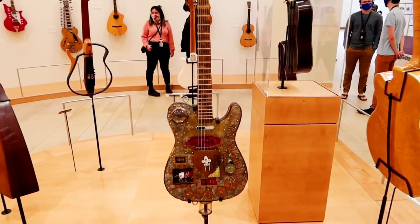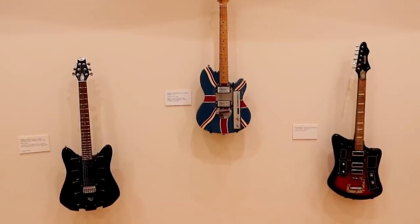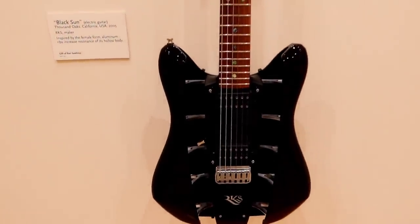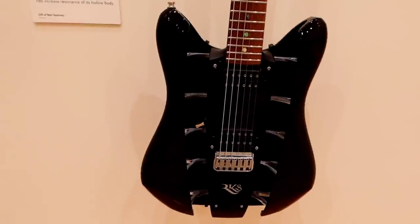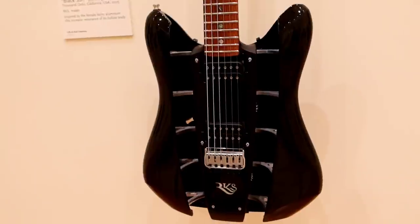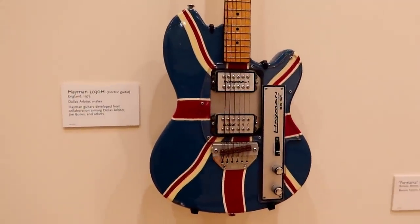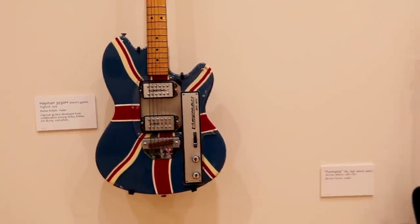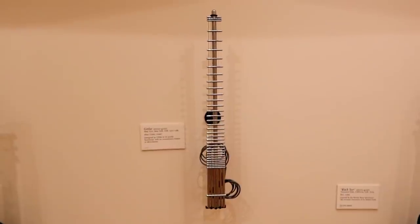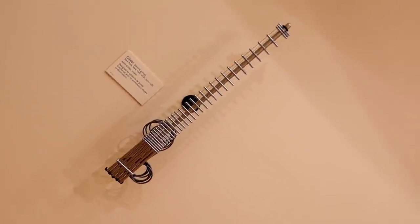And this is called the Voodoo guitar. Take a look at these. This is called the Black Sun. Never seen that one before. It's got metal pieces in there and it's hollowed out. And this is the Haman. And the Formanta. And then this one's called the Gittler. Let's hold on, hold on. Whoa!